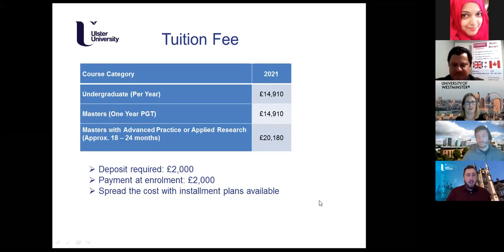So yeah, one of the things I just want to cover here is the affordability of studying in the UK, especially if you're considering going overseas. Perhaps you were considering going to the US, but studying in the UK is generally a lot more affordable. And compared to some Canadian universities, it can be much more affordable as well.